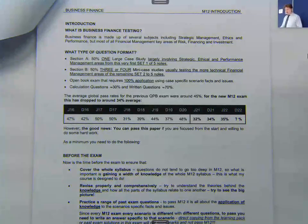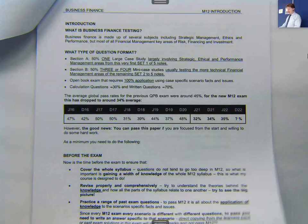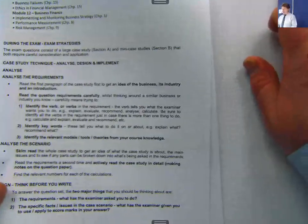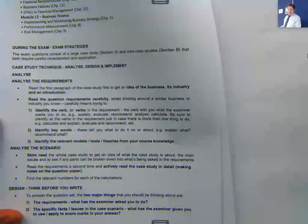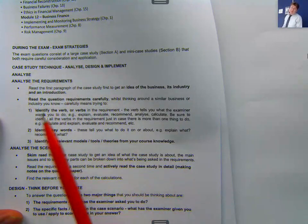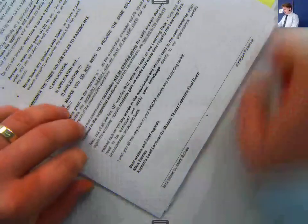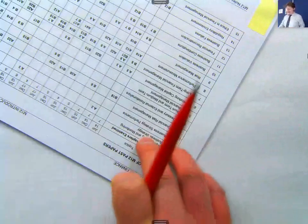I then, during the actual course, talk about, importantly, what to do before the actual exam. And then, of course, what's very, very crucial is what to do during the actual exam. And during the actual exam, it's all about that application that I was mentioning earlier. So we go through lots of case study technique, analyzing, designing, and implementing. Let me just show you here the Module 12 little analysis of past papers.